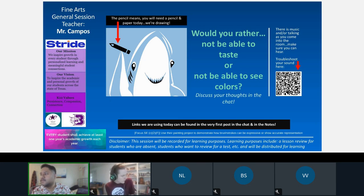Not being able to see colors. Okay, so everything will be like gray and stuff. Both are depressing, but I'd rather not see color. That's kind of scary if you can't taste. I think that happened to me once. I don't know. Both are kind of... This is a depressing question. This is like after Valentine's blues, right? All right, boo for Valentine's.